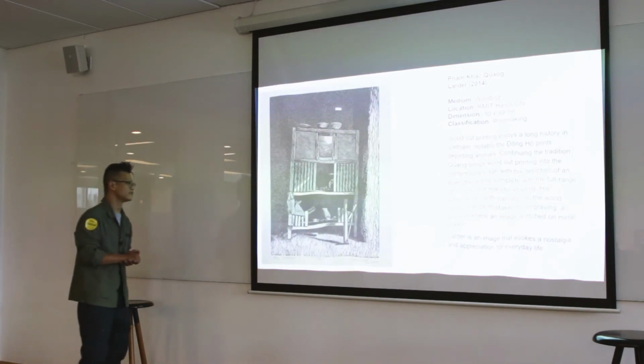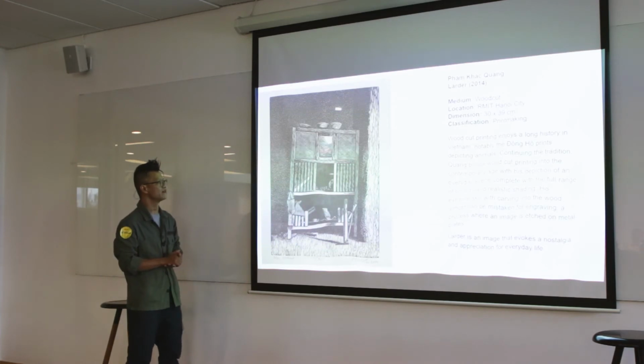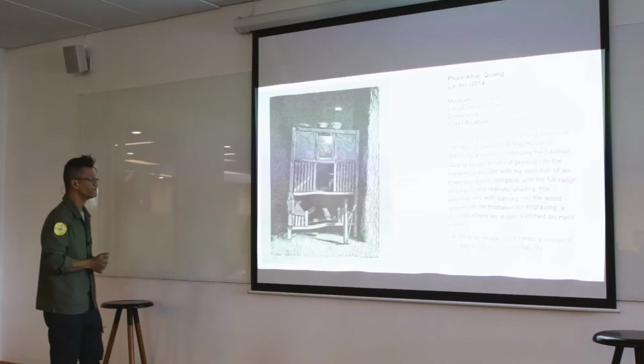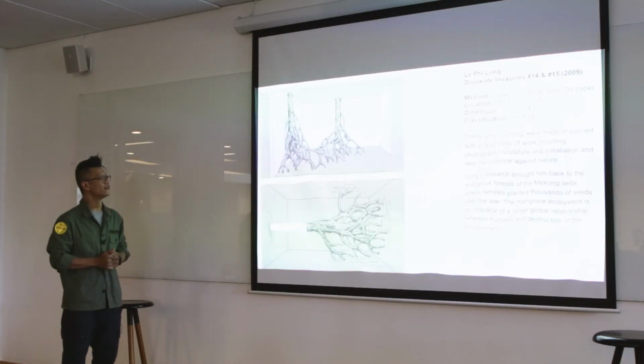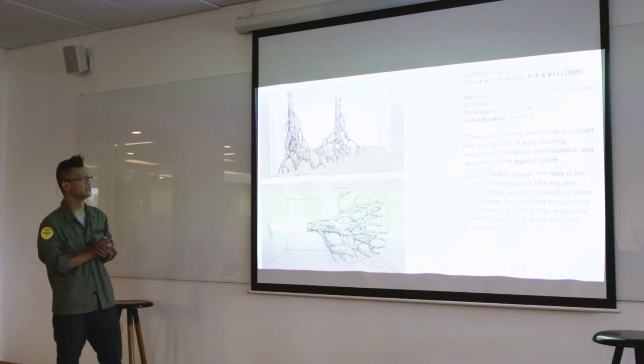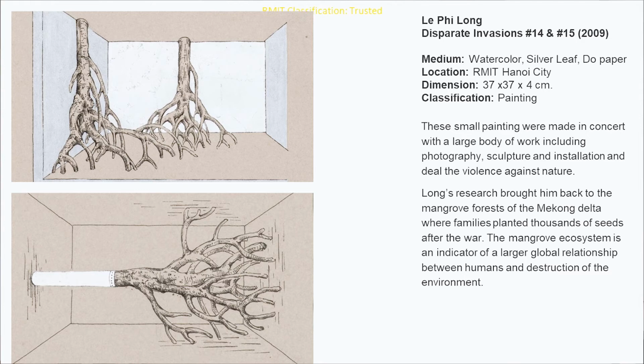Woodcut is a very traditional craft that's been practiced here. This artist, just like Hoang Gum had recorded ordinary life through drawing, is recording his memories through woodcut. And the last piece is Le Phuy Lom. He has a number of pieces. These are based on a time period shortly after the war when the government had asked residents in this area near Benjia, down in the Mekong Delta, to replant the mangrove forest that had been decimated from the war.